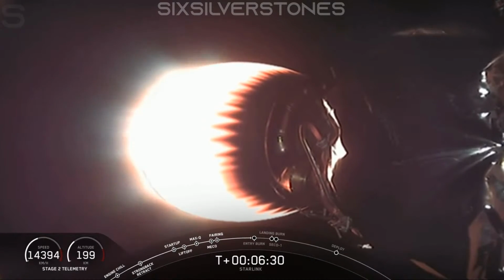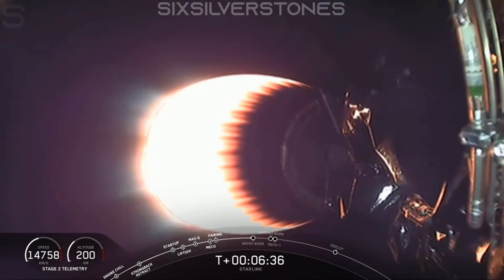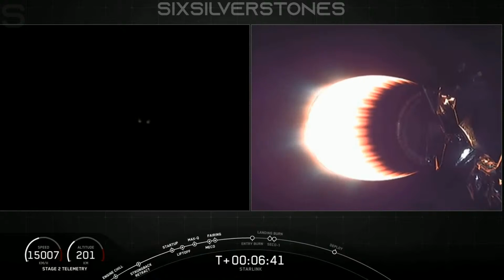First stage is continuing to coast, and it uses nothing but grid fins for that steering, as well as occasional nitrogen gas bursts for attitude control. Stage 1 FTS is safed.